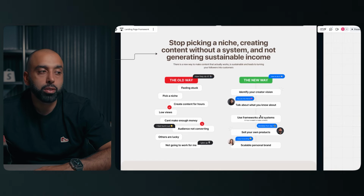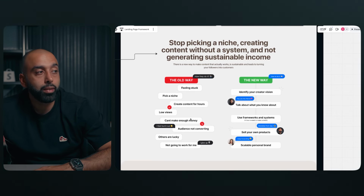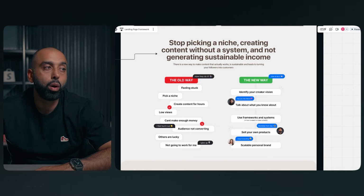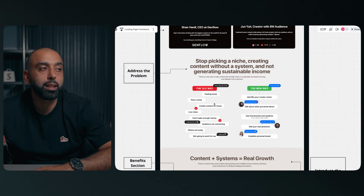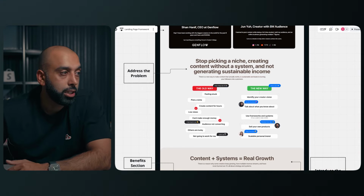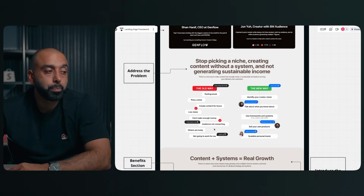But oh no, here's the solution. The new way: you have a creative vision, talk about what you know, and this is your thing, right? So whatever is on the left is not good, and on the right is what you will solve for them. It's clear, and you've identified the problem very clearly: if you are somebody feeling stuck, picking a niche, creating content, basically you're highlighting the problems, right?